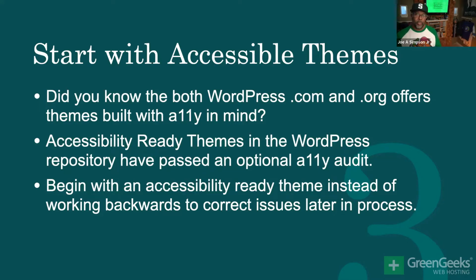So when you decide on a theme, why not choose something that has accessibility ready already built in when you start? Because again, we want to think about accessibility from the beginning. All right.